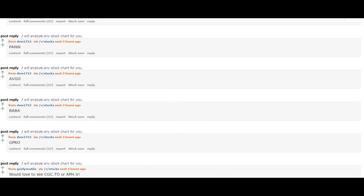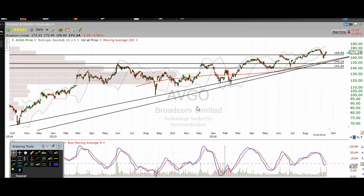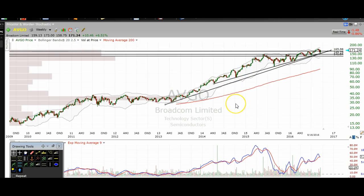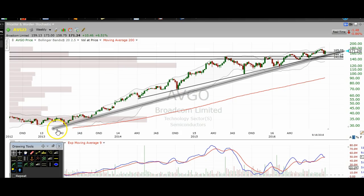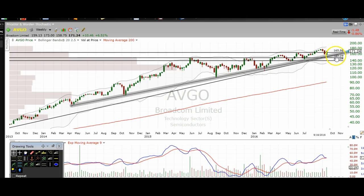Next, let's take a look at AVGO. Now AVGO, obviously we have some nice trends here. I'm going to go to the weekly chart and zoom in a little bit. Okay, so weekly chart going back to the beginning of 2013. We've got a touch here against this trend line, a touch here, a touch here, and then a touch right here. And you can see I have another trend line drawn that began in the beginning of 2014, right here, touches, touches, and right now they're pretty much perfectly in line.